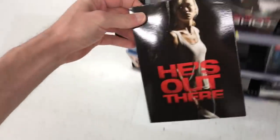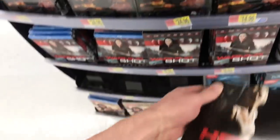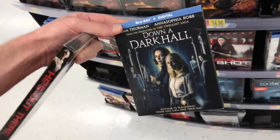This one here called He's Out There, which is like a horror film here. Another one, I'm gonna have to look this one up. This is $12.99 for that. And also Down a Dark Hall released today, which I actually like this one.